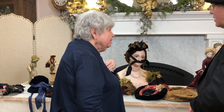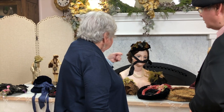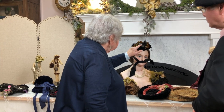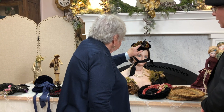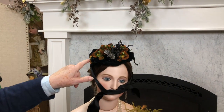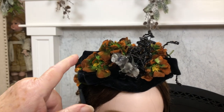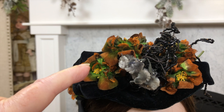So shall we look at the features of this lovely hat? Well, we have chenille. I guess they're supposed to be pussy willow here. I think that's right, and that's a spring bit of vegetation. And then we have a flower that's much more... Do you think that's a pansy? No, I don't think it's a pansy on a bad day. Okay.